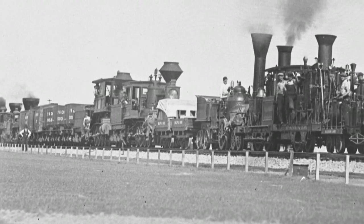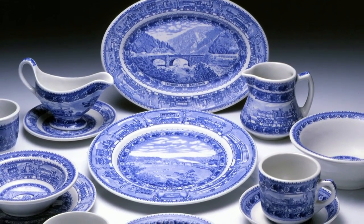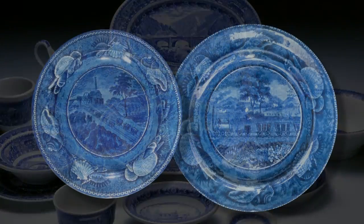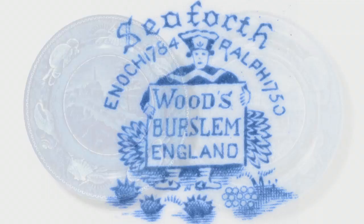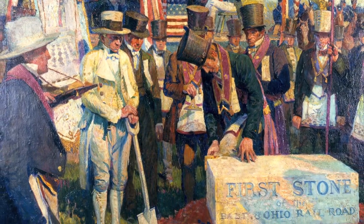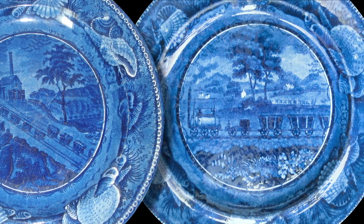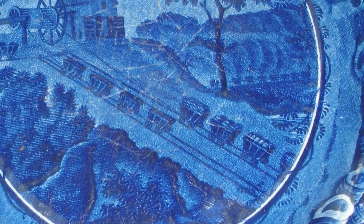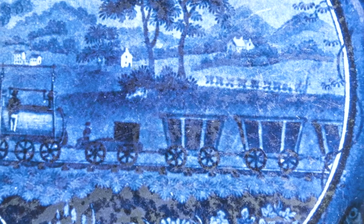When the 100th year anniversary of the B&O Railroad was approaching, Miss Dennis was asked to create a new design for the B&O china that would be sold at B&O's Fair of the Iron Horse celebration in 1927. She garnered inspiration from 2 Staffordshire blue and white china plates made in 1827 by Enoch Wood of Burslem, England. The plates were made to commemorate the newly formed B&O Railroad. Wood, having never seen an American train, depicted 2 different scenes of English trains on the plates. The plates are known as the incline and the level, as their scenes show an inclined train lift, which was never used in the United States, and a train on a flat or level surface.